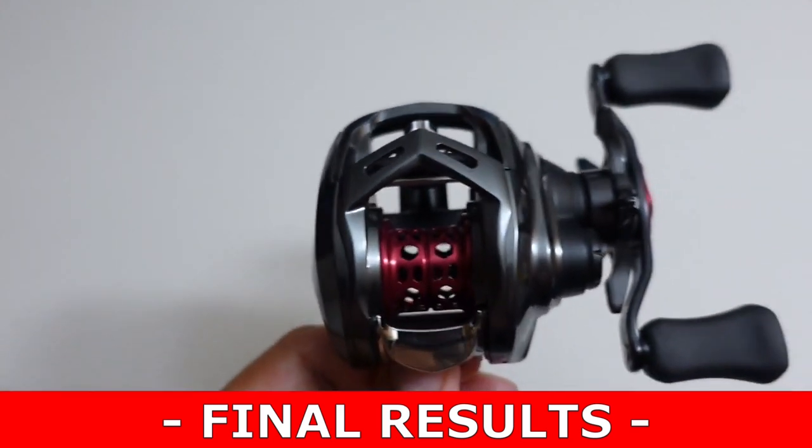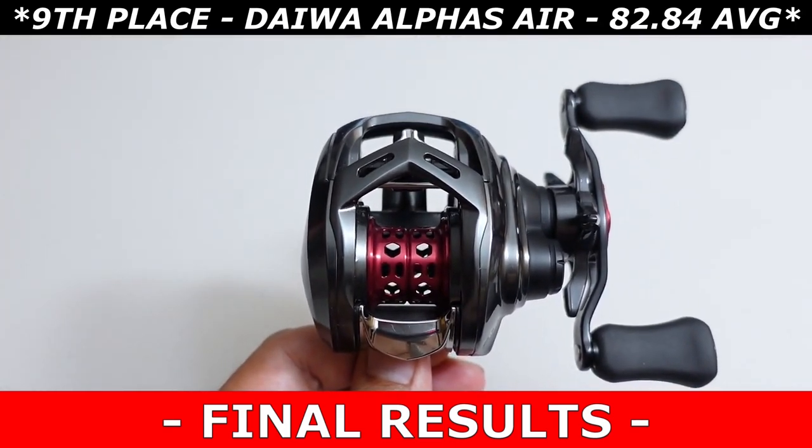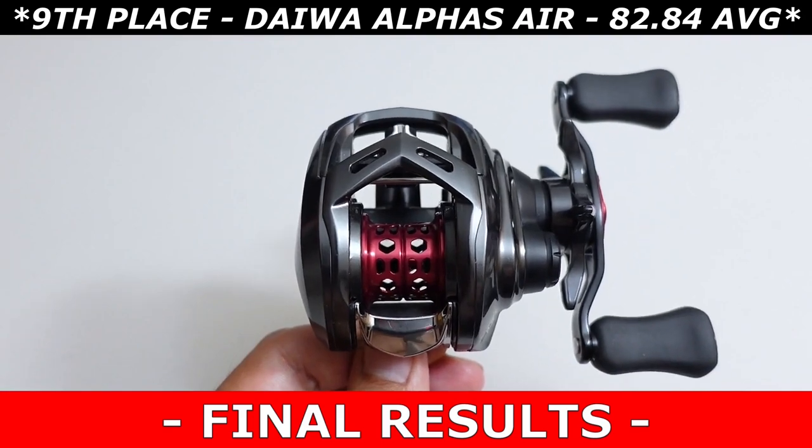So now it's time for the final butt triggering. And that's because coming in 9th place is the DAIWA Alphas Air TW with a 2 lure average of 82.84 feet.